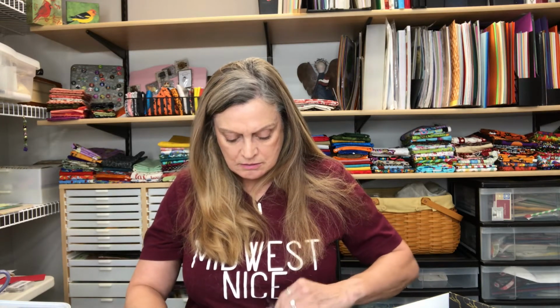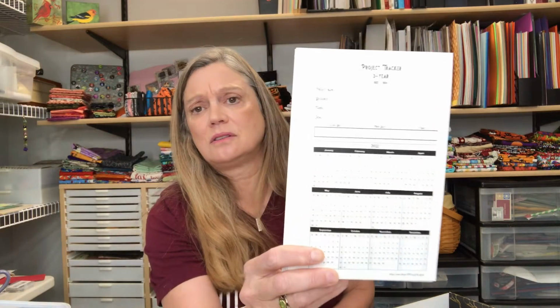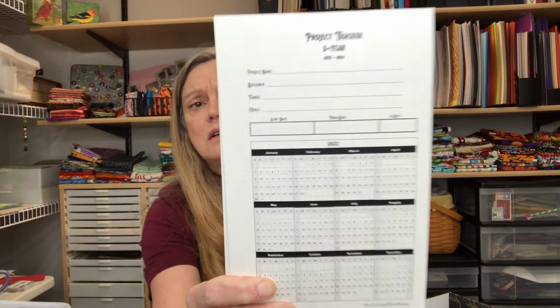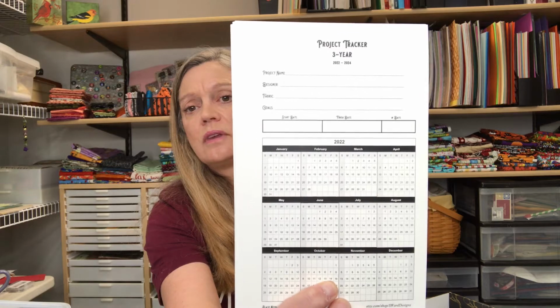We get a 3-year project tracker, pages, which I'm assuming are for the journal. Yep. So I'm not quite sure how to use it. I can't even think 3 weeks ahead, let alone 3 years ahead. So yearly tracker 2023. So, it's individual projects, 2022 to 2024. Probably so you can add to your journal and not have to get a new journal.